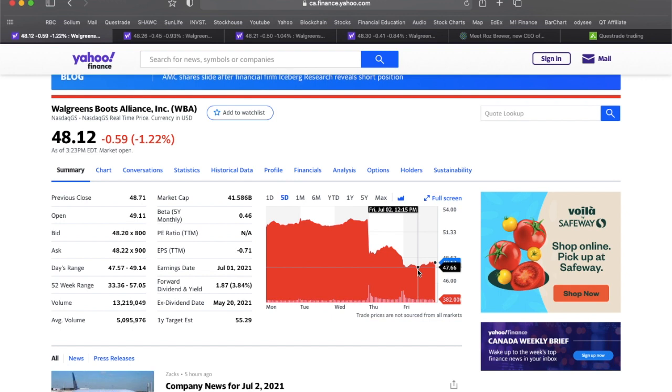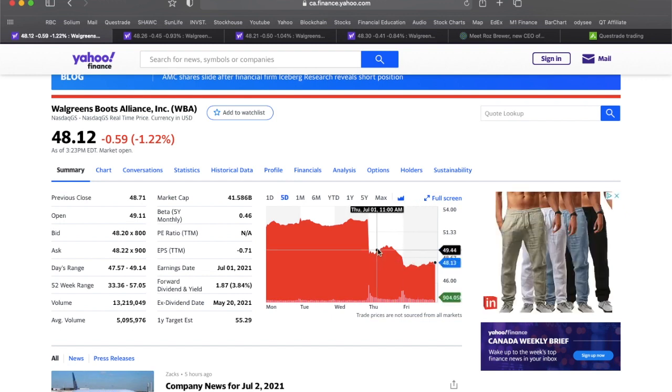Now, I was actually able to get in on my call options yesterday, but to me, this is a stock that's super undervalued. They pay a really healthy dividend of 3.8%. It's got a $41 billion market cap with a ton of cash on the balance sheet, which we're going to talk about. And I really don't think the share price deserves to get hit this hard based on the results that we just saw come out.